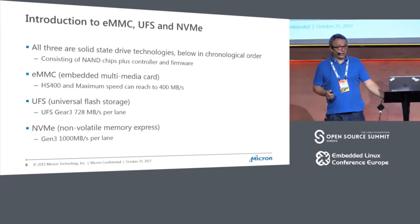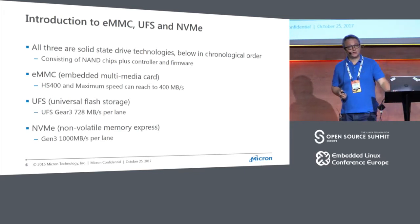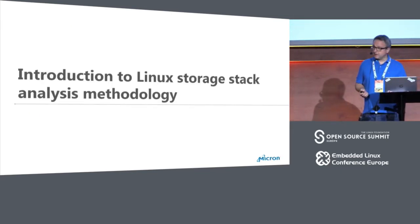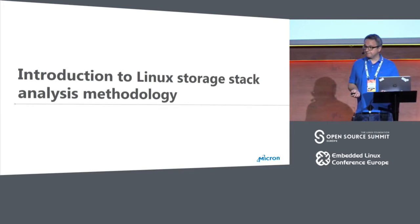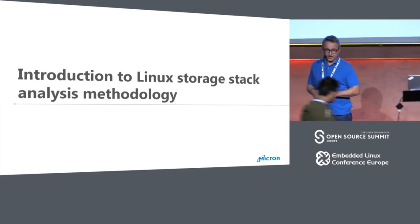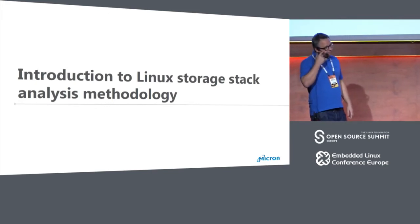So takeaway, these are all solid state storage technologies consisting of a controller, a bunch of NAND, and firmware, and they're pretty fast. So now I'm going to give Bean the opportunity to show and talk to you about the methodology that we used in this study.